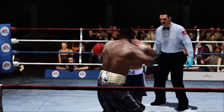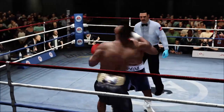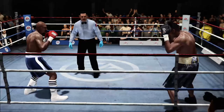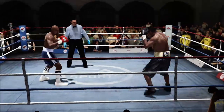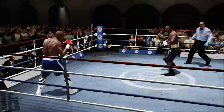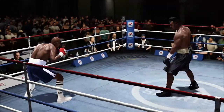About the next time he throws a punch, because he just got hit by a good solid counter. Now he's putting his punches together, the combination upstairs. Halfway through round number two. Turns over that hook upstairs.